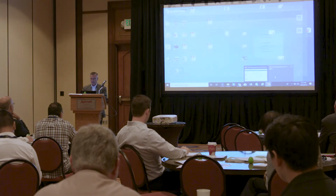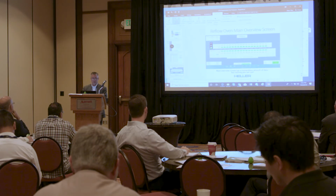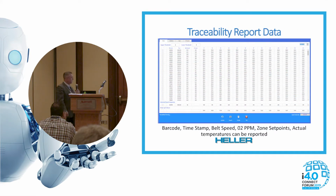So we can go back here to the original. Okay. So we were talking about the boringness of the reflow oven. And you get this really interesting overview screen. It's got all this information. It's got a tremendous amount of data, but it has nothing that you can use. And so what the CFX does is it allows you to take that data and put it into meaningful information. And so you see here that a traceability report can be easily made, showing all the zones in the machine, the barcode, the timestamp, the belt speed, and all of the actual temperatures. So board by board by board, you have this traceability.